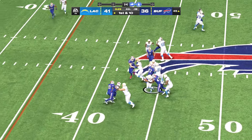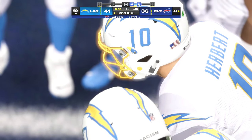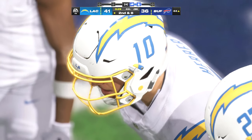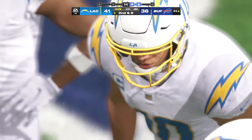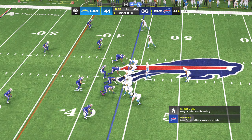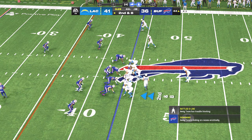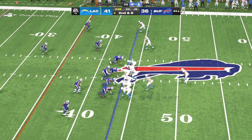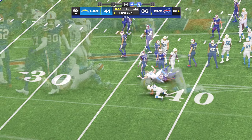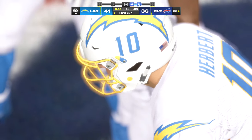We got to have two hands on the football here as they run on first down. And he can only manage to get a couple. Second and eight coming up. He's going to get it again. Just looking to get forward and protect the ball. Now the Bills will use the second of their timeouts as the clock stops with 23 seconds to go in the game.